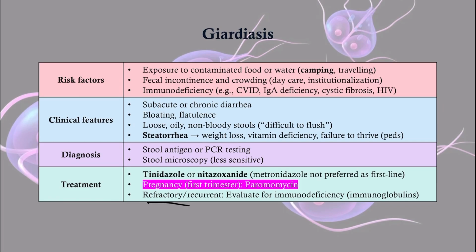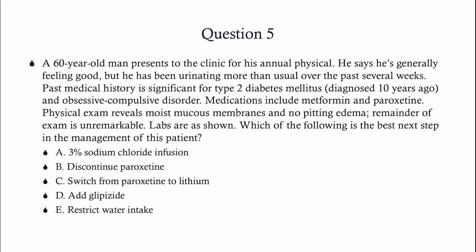Here we're looking at things like common variable immunodeficiency, which tends to present later on in adulthood. IgA deficiency, where the big clue they often give you is an anaphylactic reaction immediately to blood products. Cystic fibrosis, generally apparent early on in childhood, and HIV, but generally here we're talking more advanced HIV. Okay, let's move on to question 5.